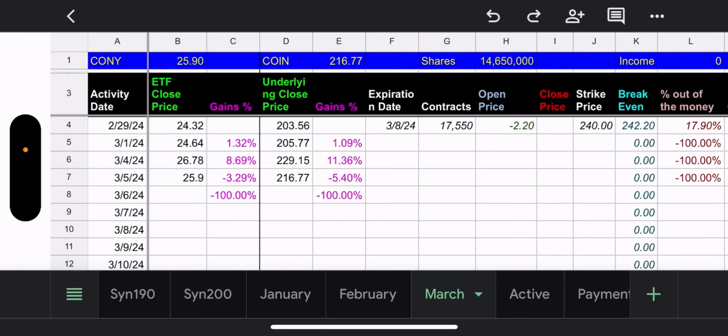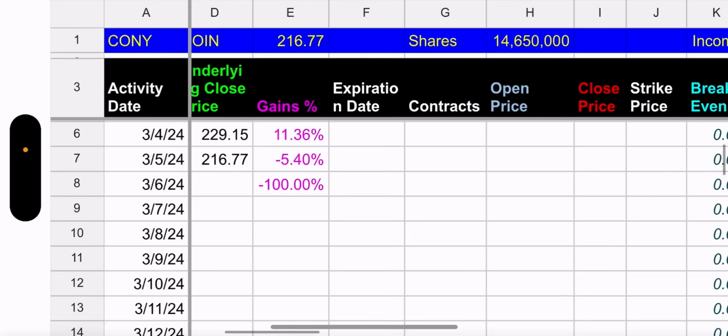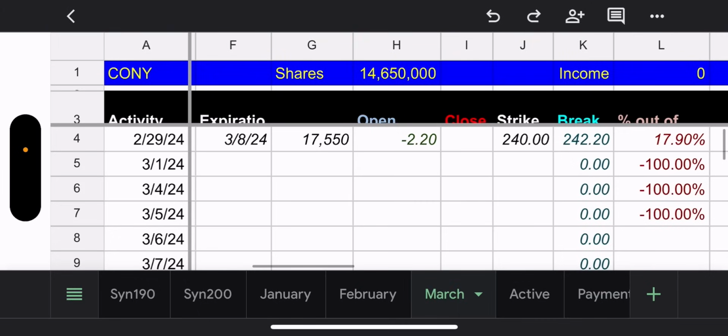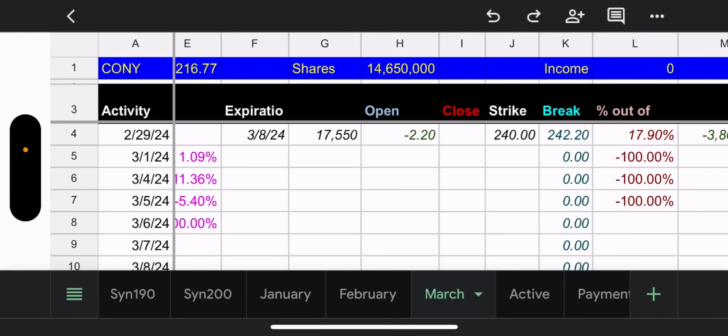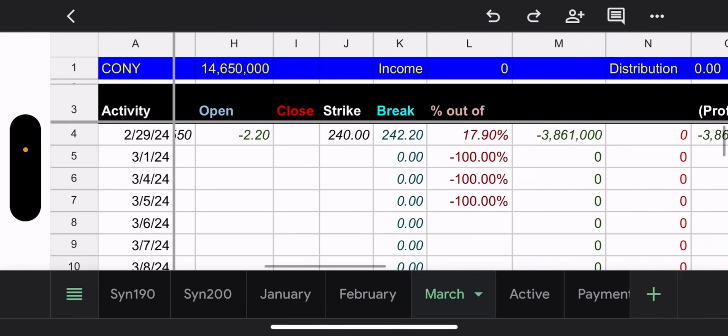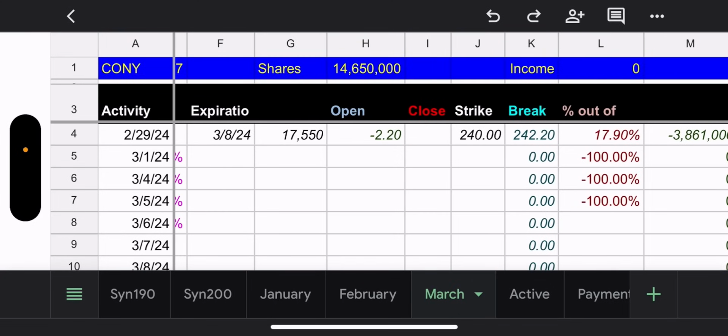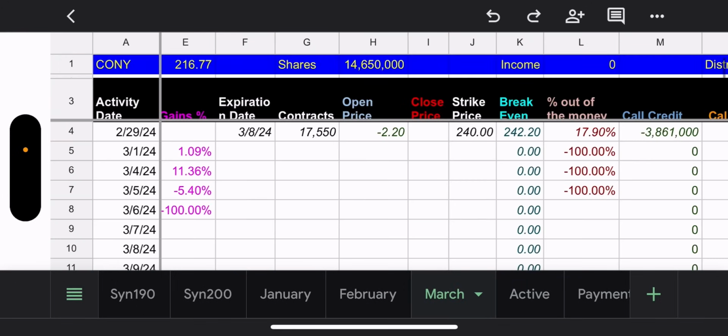So I carried over this position right here, right? All the contracts, the 17,550 contracts. This is the weekly call. So they sold a call with a 240 strike. And again, each contract is 100 shares. So they made 220 per share. So, you do the math on the call credit section, and that's how much they're actually earning, 3.8 million.